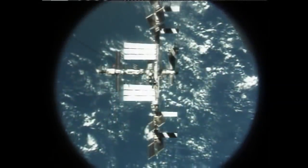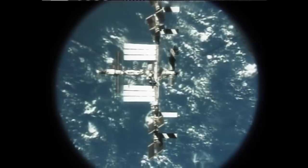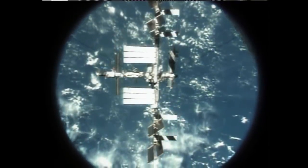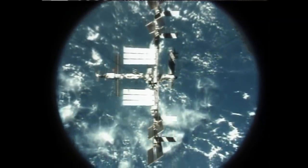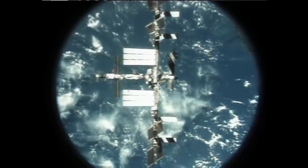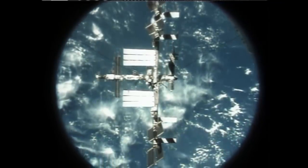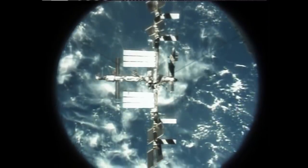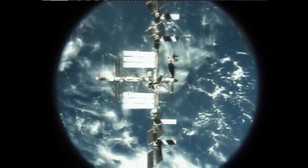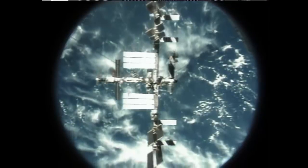Almost directly above the International Space Station, you can see the varying views, the solar arrays that are angled through the beta gimbal assemblies to optimize solar array absorption of sunlight to be converted into electricity. On the far right of the axis of the space station is the Harmony module in the horizontal position. Basically, as you look at this view, that's where Atlantis was docked to.